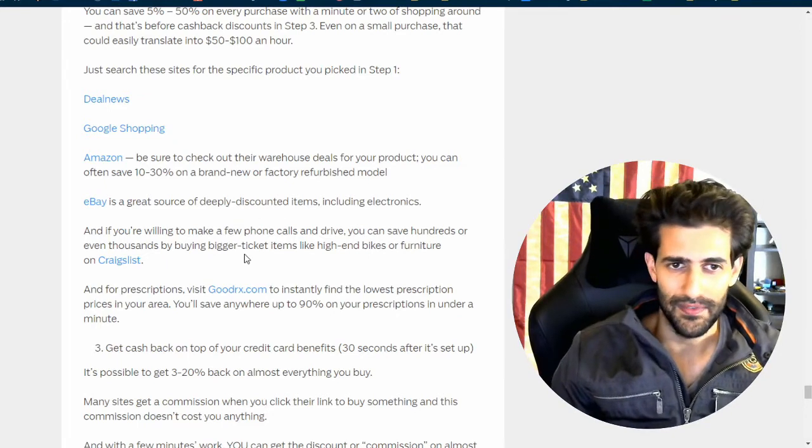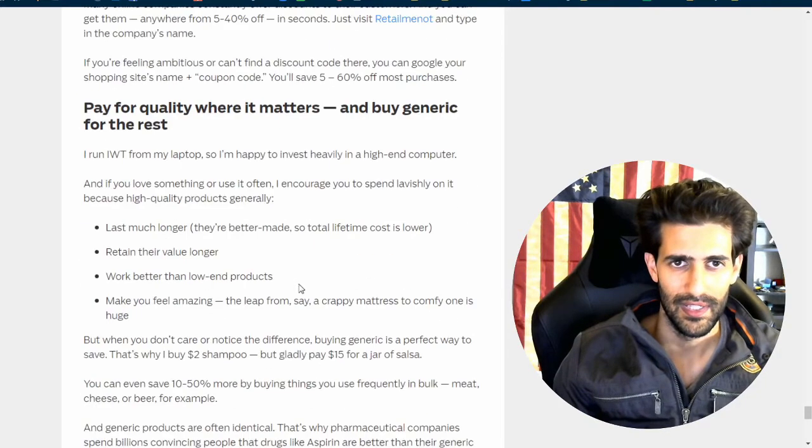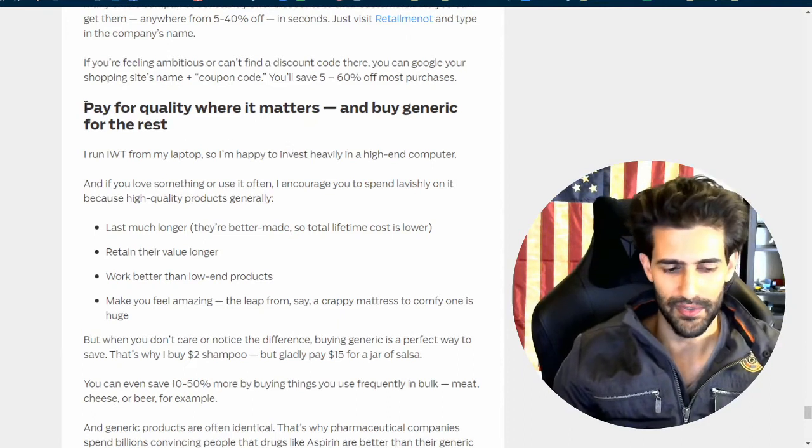Yeah, you can get stuff for free if you just look for it. Seek and you shall find. This is a part which I really like. Buy quality when it matters and buy generic for the rest. The best example of this that I can think of is shoes. Let me tell you a tale of two shoes.